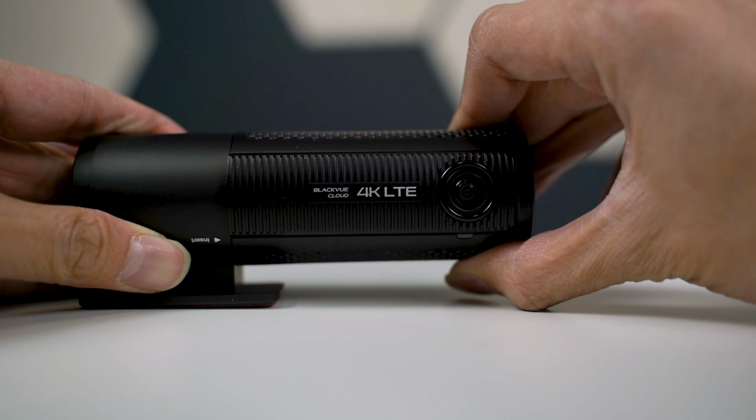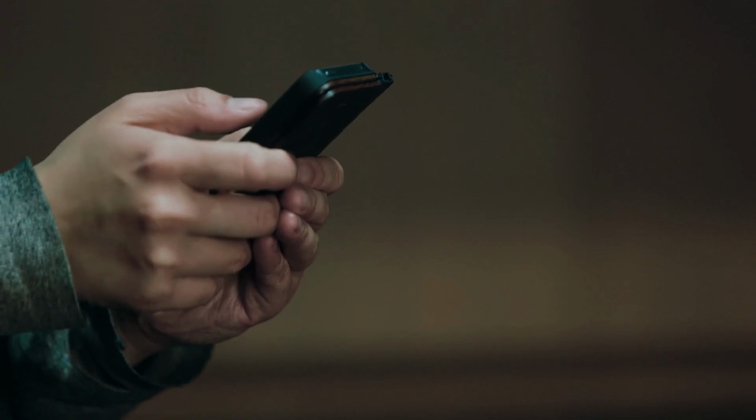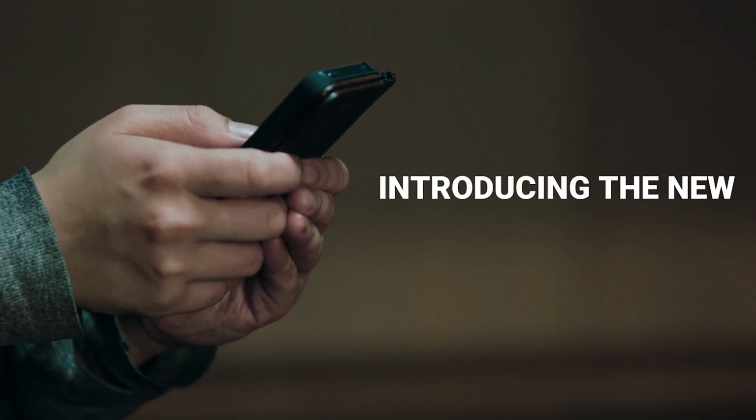Things we wish BlackVue would improve on, perhaps it's time for a 2K rear camera like the Thinkware U1000, or something you might have heard a lot about is the app itself.